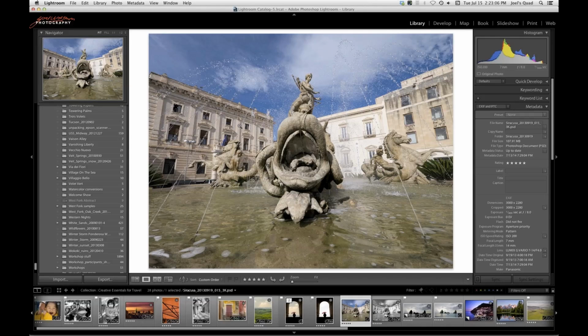So this fountain is in Ortigia, which is in Sicily in Italy, and it's in the town square. And this is I think the Fountain of Diana. She's a goddess of some sort, a nymph or something like that. And so she's sitting on top of this funky looking sea monster.